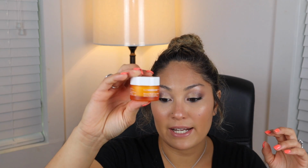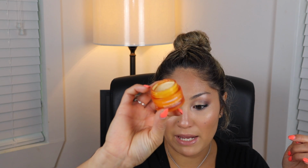And then for the Sephora VIB sale haul, I picked up the Ole Henriksen Banana Bright Eye Cream. And I really am enjoying this. I use this just during the day, and I've barely made a dent. So this is gonna last me forever.